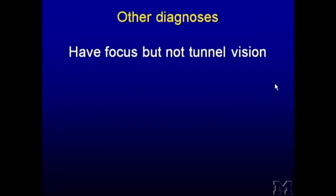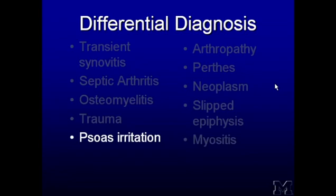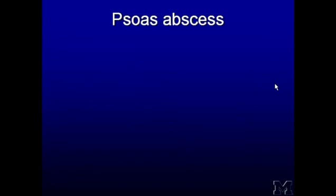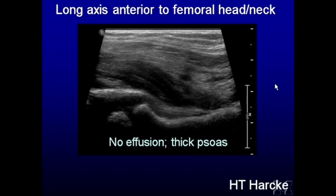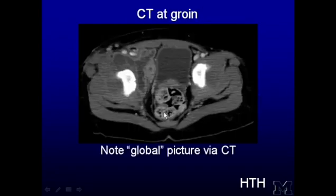Other possibilities of an irritable hip that you could come across when you're looking for a hip effusion are many. And I'm just going to show briefly, this is psoas irritation, or a psoas abscess can present just like an infected hip. We really did not find an effusion here, but the psoas muscle looked rather thick. This is a case from Dr. Harkey. Now I'm going to show it on some CTs for orientation, but you could have done the whole thing with ultrasound. But notice as you're heading up into the pelvis that there's all these fluid collections. And this is all abscess along the psoas.